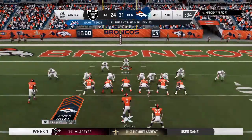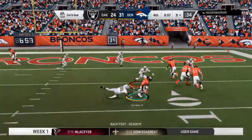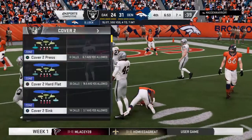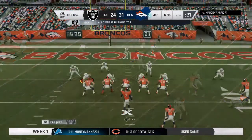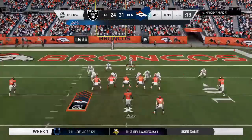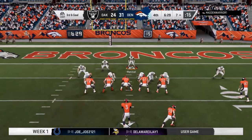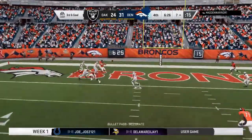Another shot from the 9 on 2nd and goal. They look to throw. It's locked. They'll try and set up the screen. It's complete. And able to break one tackle, but then quickly brought down. They get only a yard there. Now it's 3rd and goal. They've been so good on 3rd down all day long. Can they convert another here on 3rd and goal?